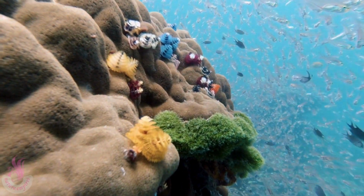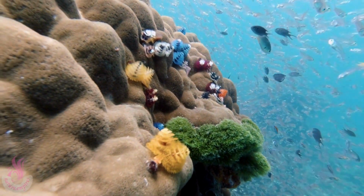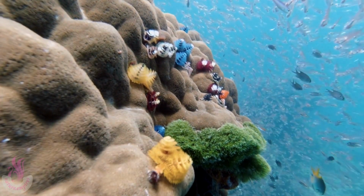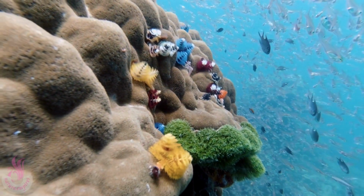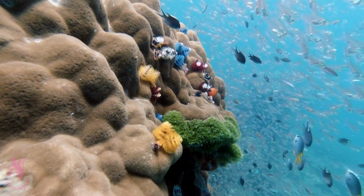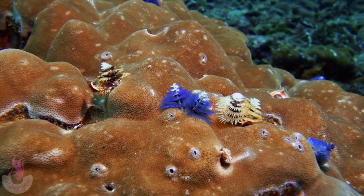The Christmas tree worm, scientifically known as Spirobranchus giganteus, is a fascinating creature that adds a touch of holiday cheer to the underwater world. They're not actually worms, they're tube-dwelling polychaetes, which are marine annelids. Their feathery gills, which they use to filter food from the water.